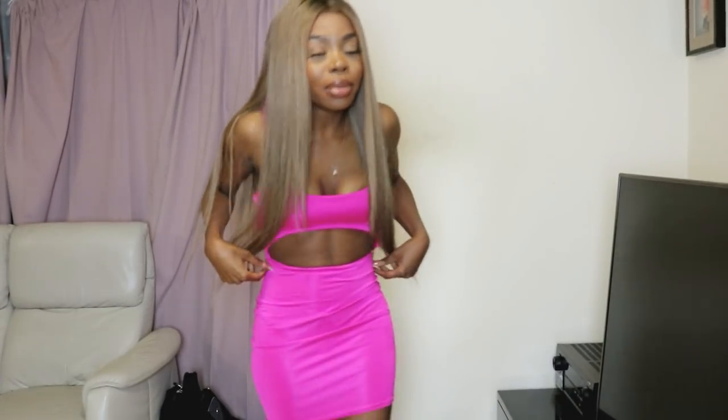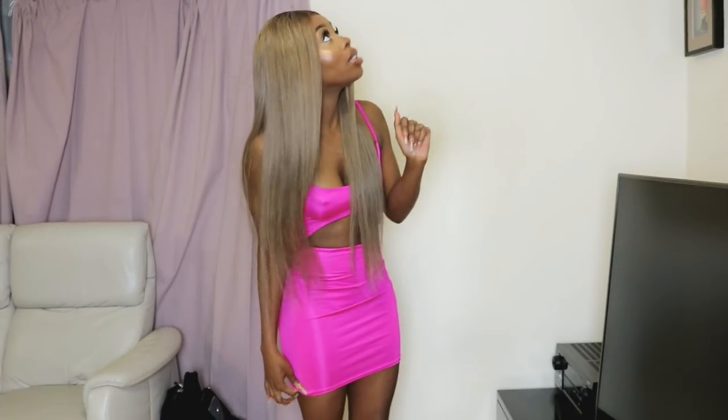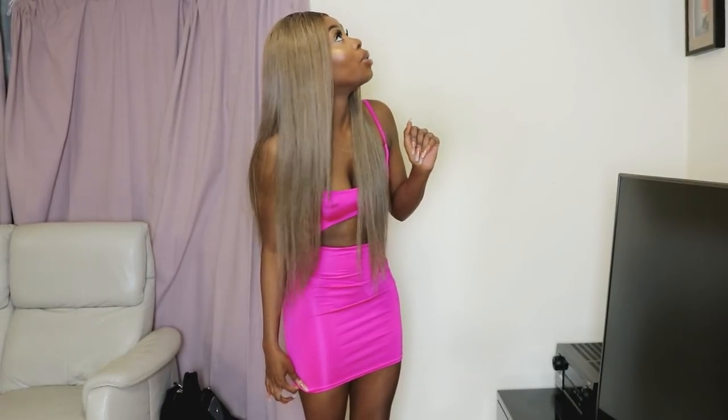So this is the dress. I can't remember what this dress is called, but it's from In The Style. I got it in the size 8, like I mentioned earlier. I don't know how I feel about this dress. I kind of like it, but I kind of don't. I feel like this dress is for them proper curvy babes, and I'm not that curvy. I've really got hips or something, which is fine, you know. I'm not mad. I'm not angry, or resentful.